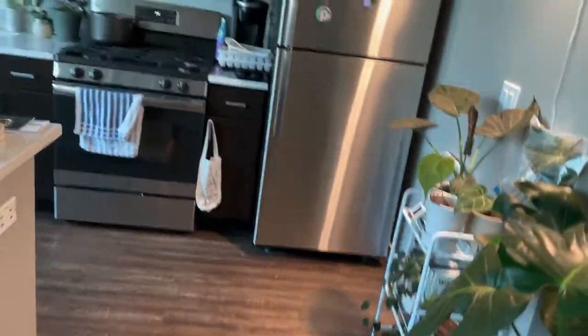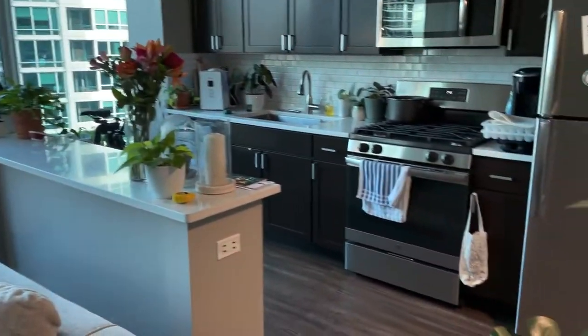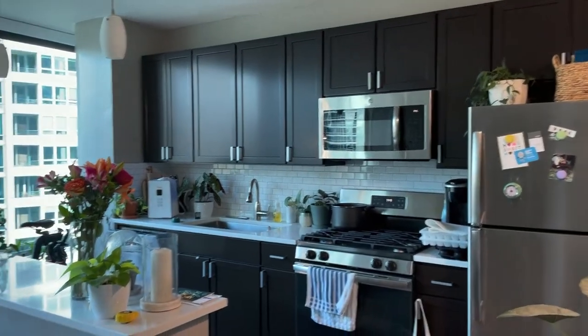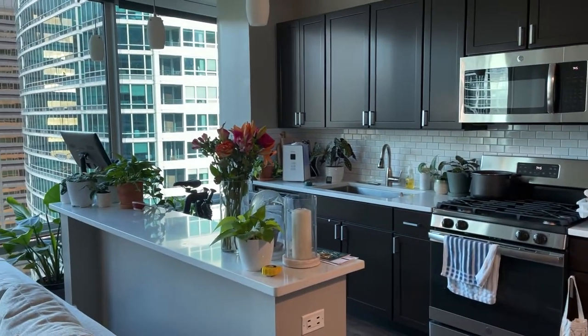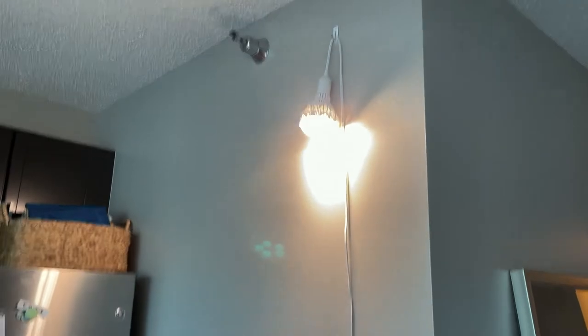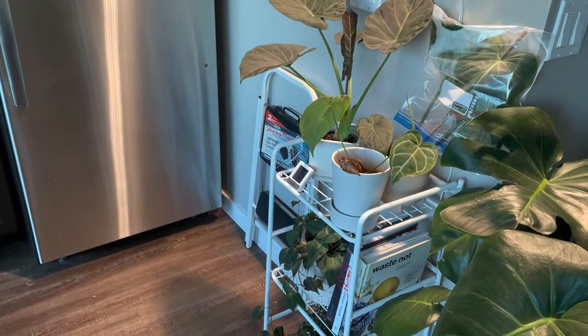And this is the overview of the kitchen. I have a lot of plants in here. I'm still trying to decide exactly what I'm gonna do. I think I wanna downsize some of my collection, but we'll see. So right over here behind the Monstera, I have a really janky grow light setup happening, literally hanging off a hook. But these are kind of my more rare plants, some of them.